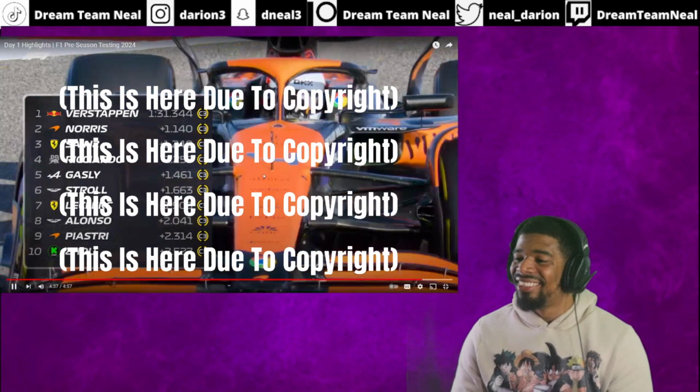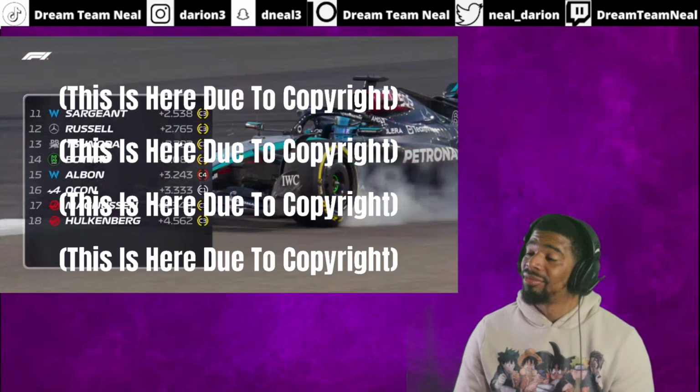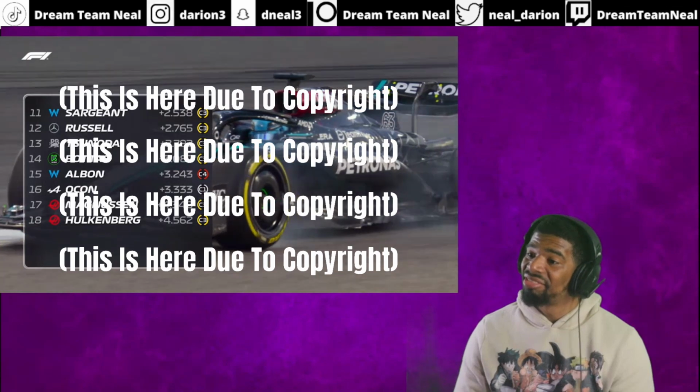Stroll, Leclerc, Alonso, Piastri, with Zhou Guanyu completing the top 10. Sargent was P11 and he was ahead of Russell, Tsunoda, Bottas, Albon, Ocon, Magnussen and Hulkenberg.